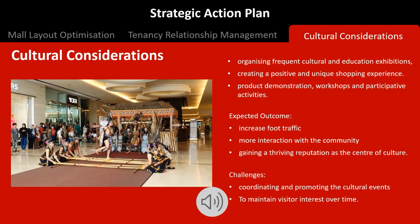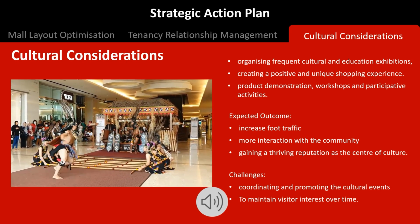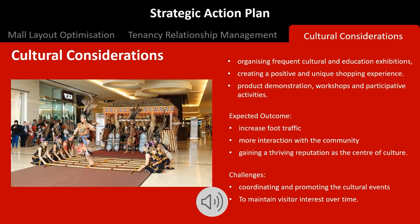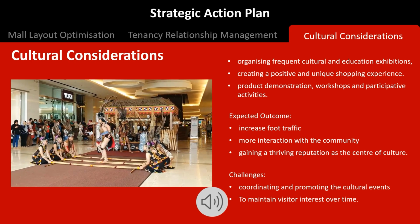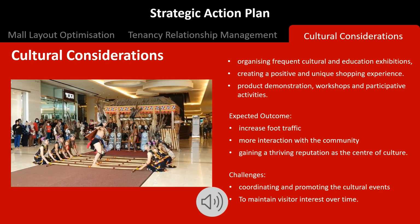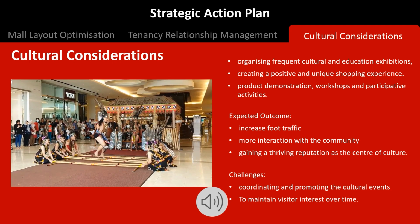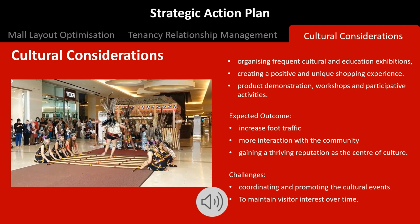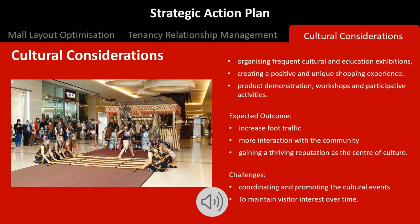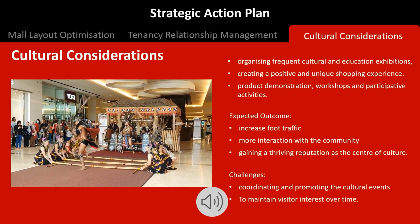Okay, lastly, the cultural considerations. So, Annajat Complex should organize frequent cultural or education exhibitions. As you can see in the slide, there is a video of a cultural dance. This is in Malaysia, where in that mall they would usually, at a certain period for 1 or 2 hours, have a cultural interaction with the tourists or any visitors. This shows cultural interaction which makes people want to visit the shopping complex more, knowing that this is ongoing in the shopping complex, which creates a positive and unique shopping experience for the visitors.